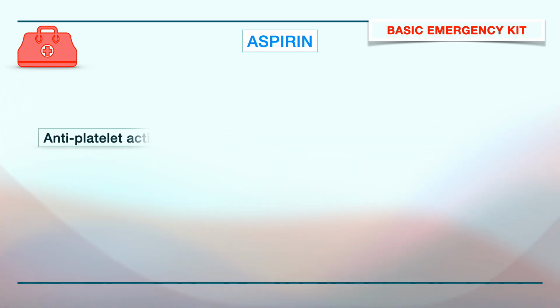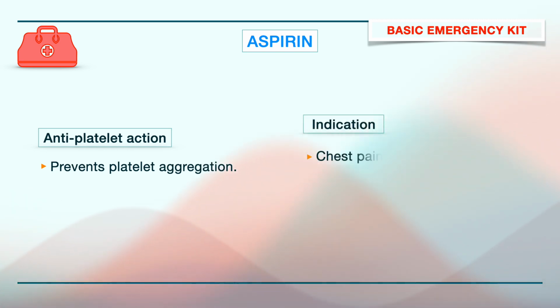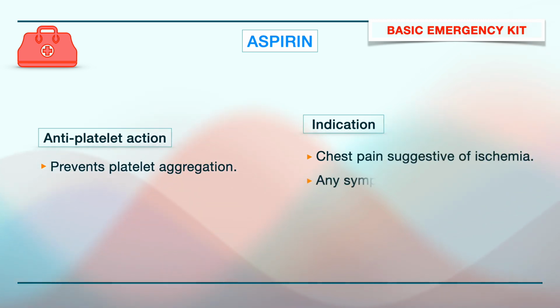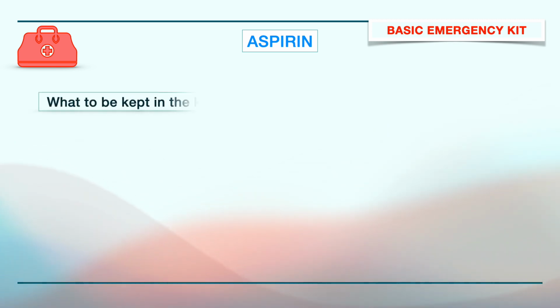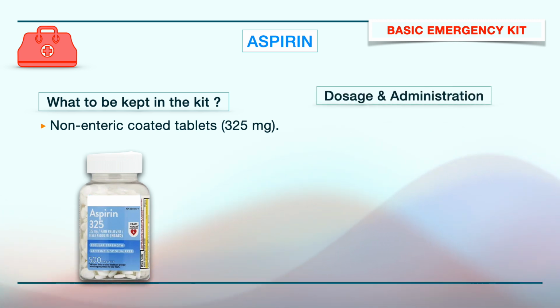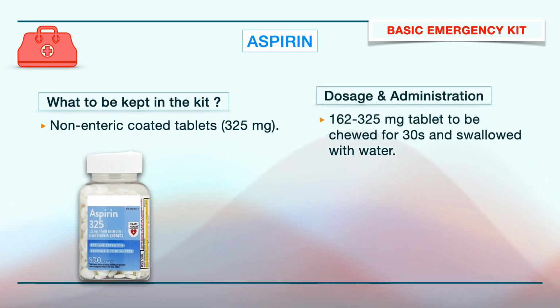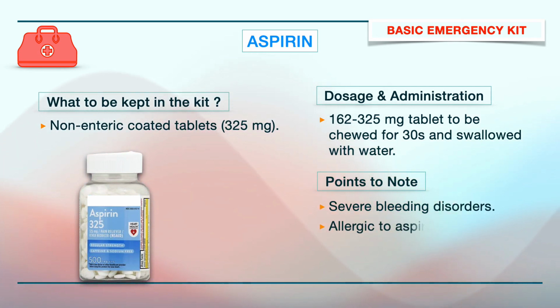The antiplatelet action of aspirin prevents platelet aggregation and hence formation of thrombus. It is indicated in patients experiencing chest pain suggestive of ischemia or any other symptoms of an acute myocardial infarction. Non-enteric coated aspirin tablets are recommended for the emergency kit. The tablet is to be chewed for 30 seconds and then swallowed with water. Caution should be taken while administering aspirin to patients with severe bleeding disorders or allergy to aspirin.